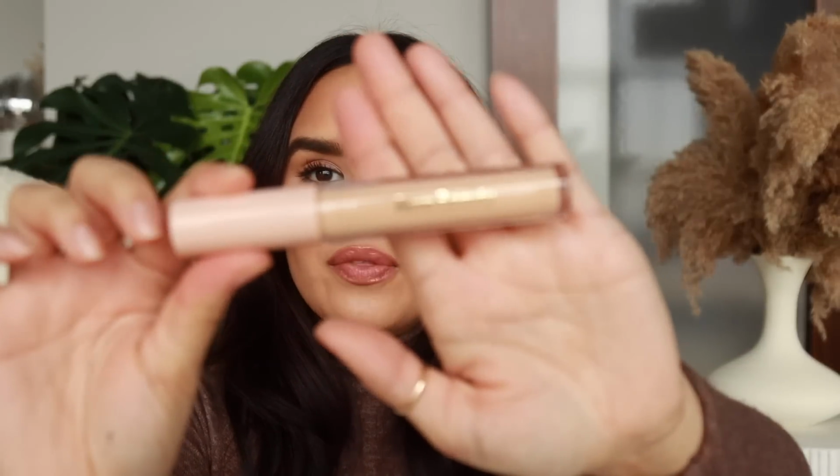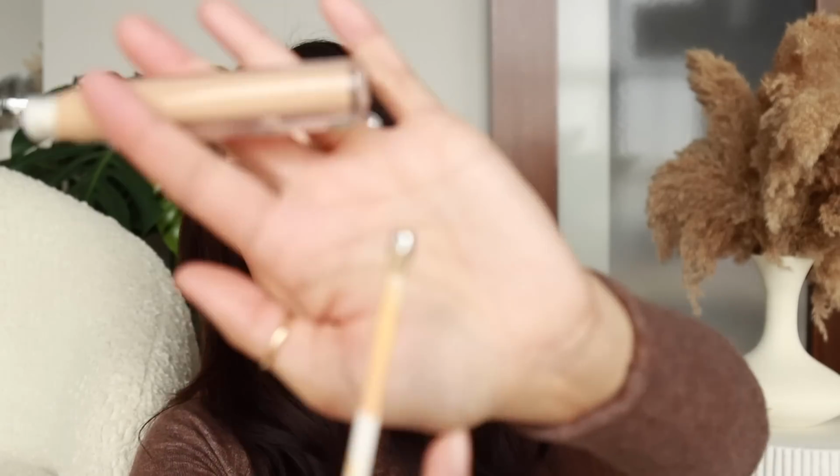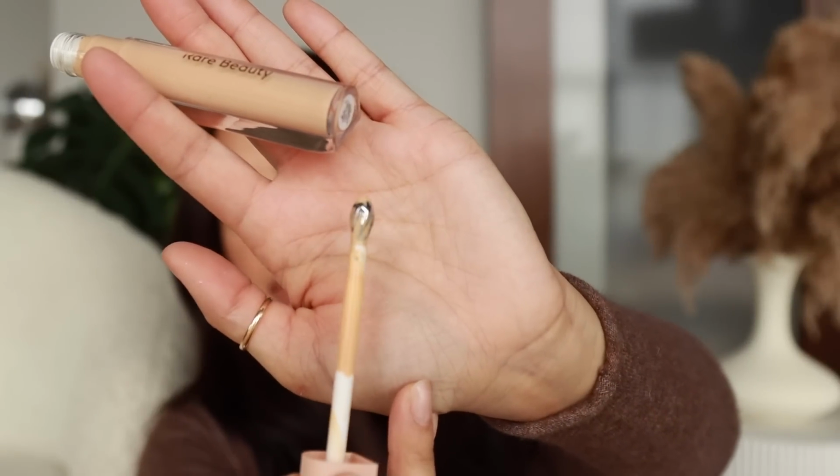Now, I also finally managed to get the Rare Beauty Positive Light Eye Brightener in medium. I have medium tan. I got the one in medium tan and it's way too dark. In my defense, it looked like it was going to match my skin, but it was too dark. So I got medium. I feel like this is a way better match. The cool thing about this is it's a really fluid, lightweight product. Then it also does have a metal applicator. We'll keep testing it and see how we feel about it.